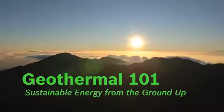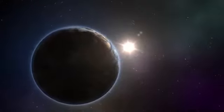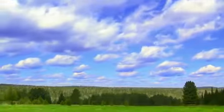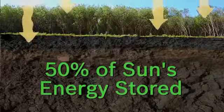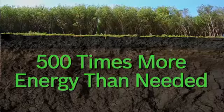Traveling at 186,000 miles a second, energy from the sun in the form of light reaches planet Earth in about 8 minutes. The energy from the sun not only supports life, it also heats the ground beneath us. The ground absorbs and stores 50% of the sun's energy. That's over 500 times more energy than we need each year.